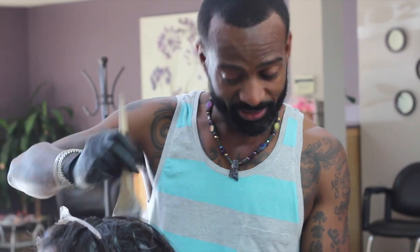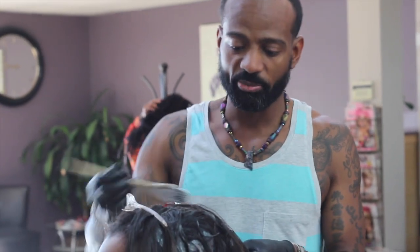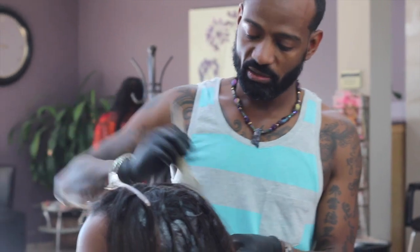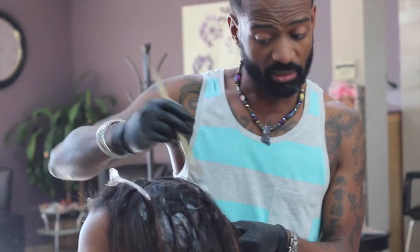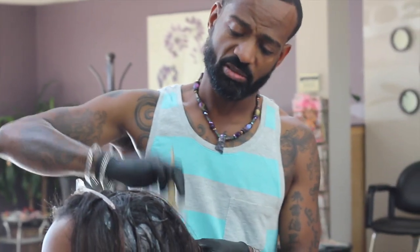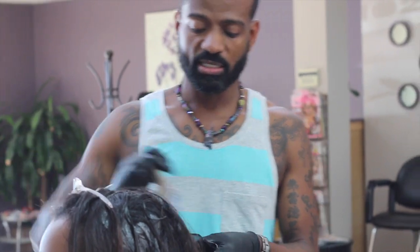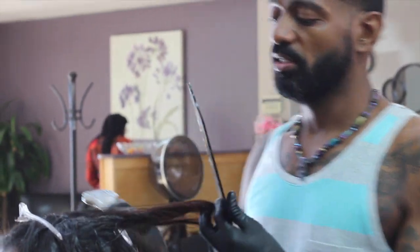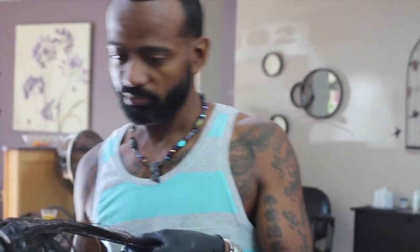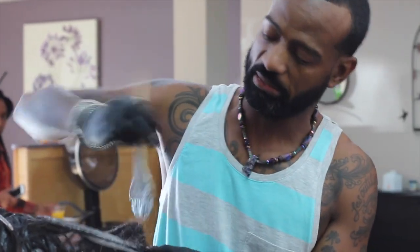So I'm using a level 7 and 7 golden copper. We're doing some balayage, diffusing the color. Now I'm going to my second color, which is a level 9 to blend in the level 7. So balayage is a kind of melting of colors, going from darker to lighter, to create a more natural look.